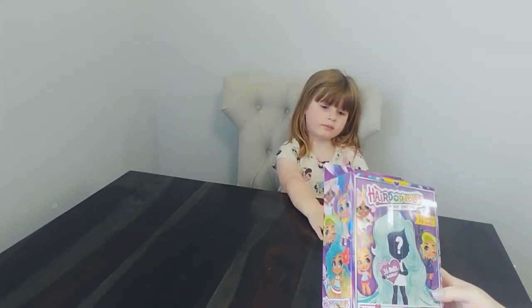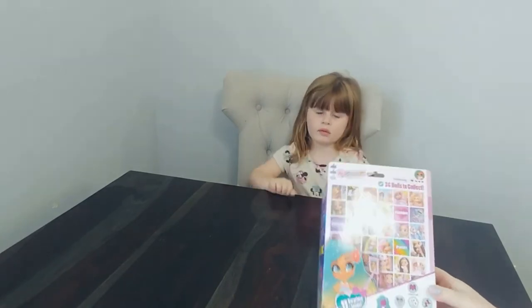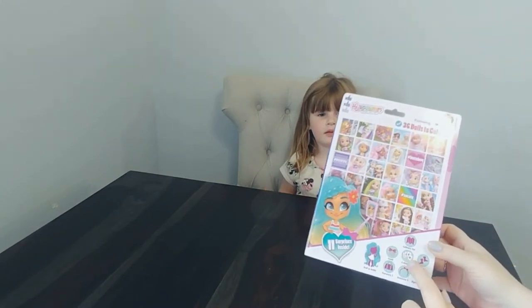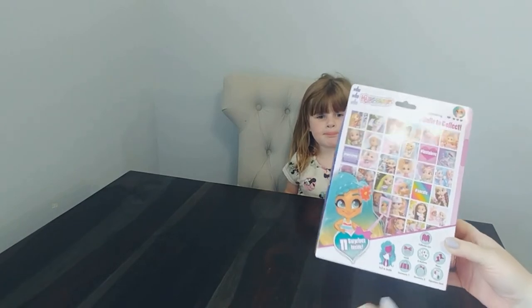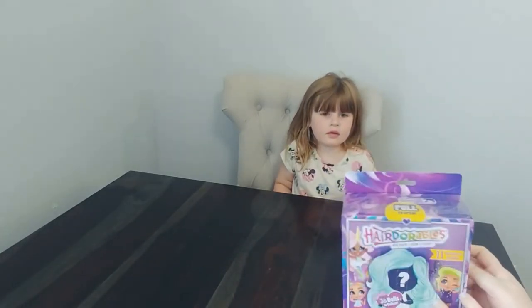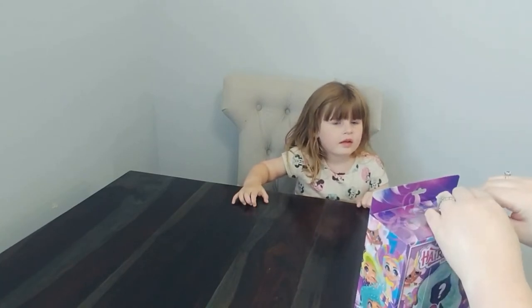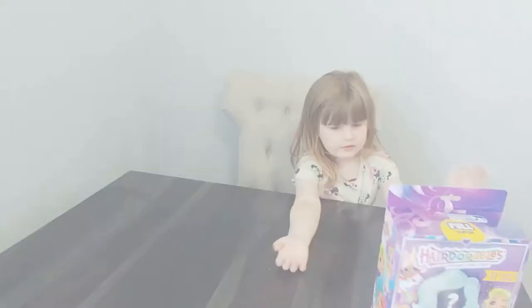Okay, well, there's 11 surprises inside, and there's 36 dolls. So there's a lot that you can possibly get. Inside it, there is a collector list, a comb, 4 stickers, shoes, 2 different accessories, and I think a signature card that maybe tells you about the doll. Okay, so let's try to open this up. There is a certain way to open it. So let's get this plastic off first. Here we go.